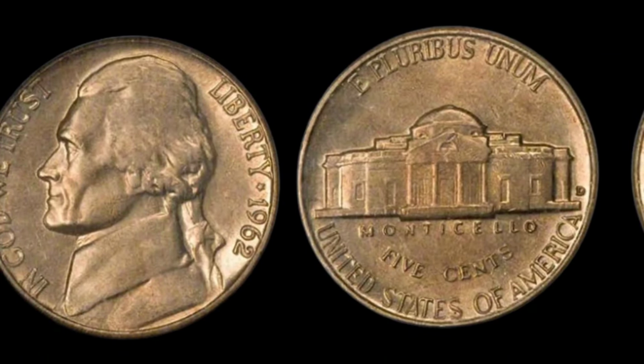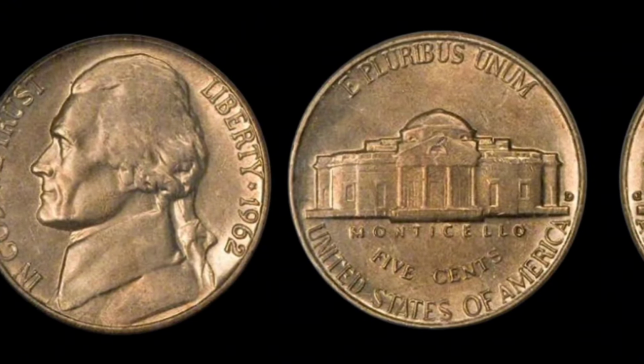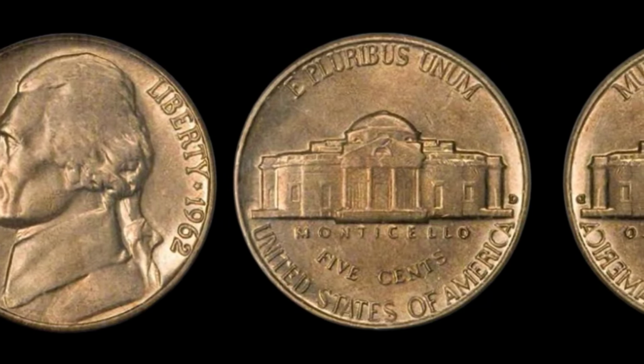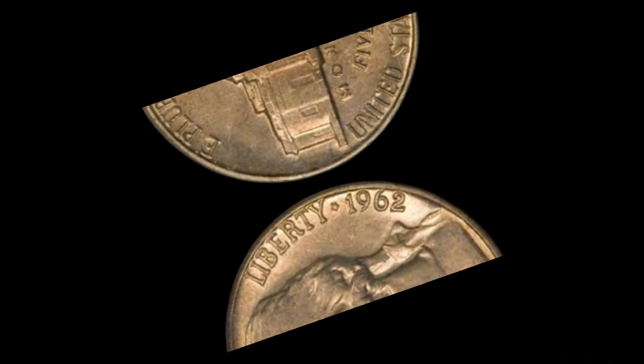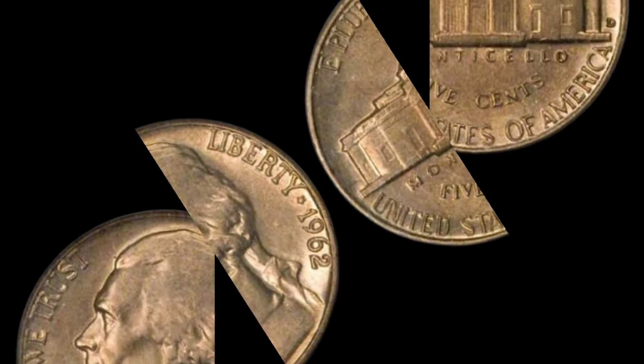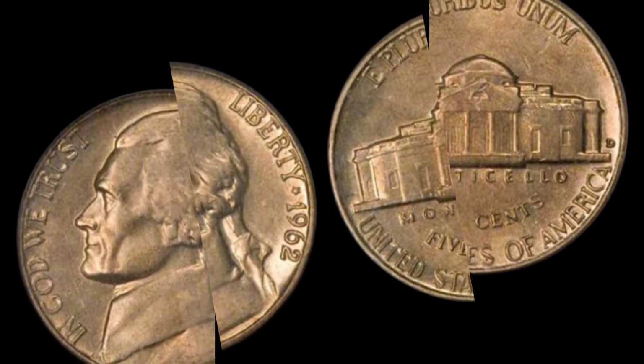So, how can you check if you're sitting on a gold mine? First, get out your 1962 Jefferson nickels, especially ones with a D mint mark for Denver. You'll need a magnifying glass or a jeweler's loupe to examine the area around the mint mark closely. If you notice any doubling or repunching in the D mark, you might have a rare find on your hands.